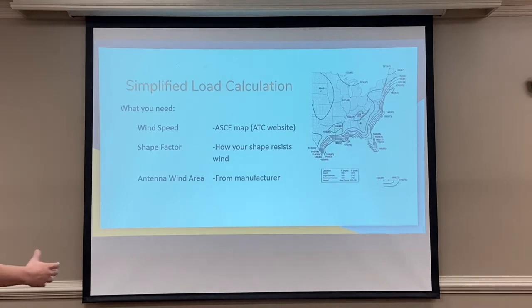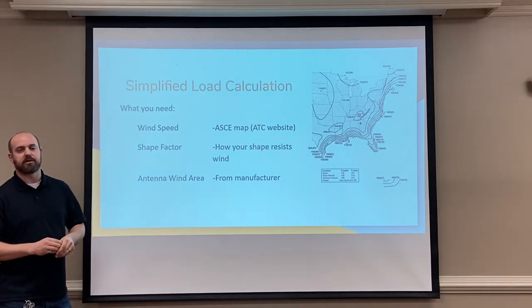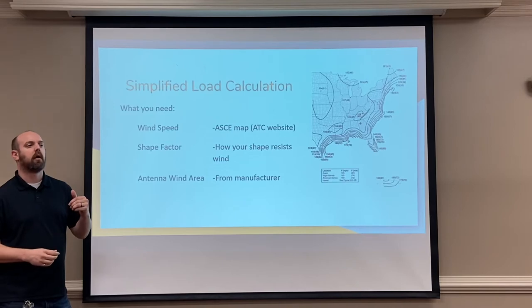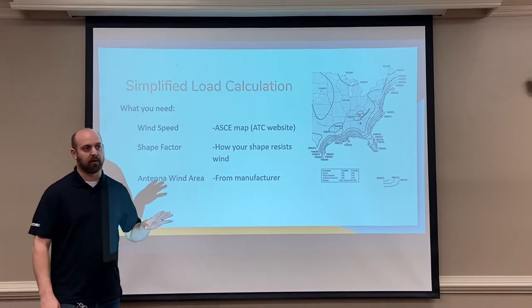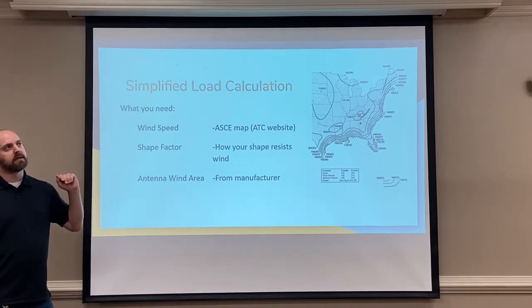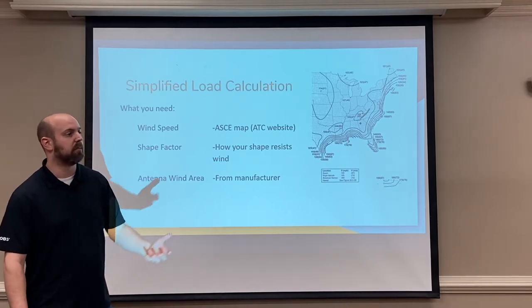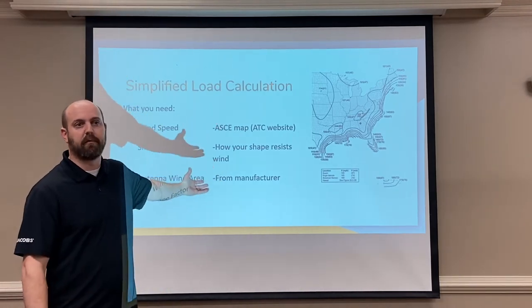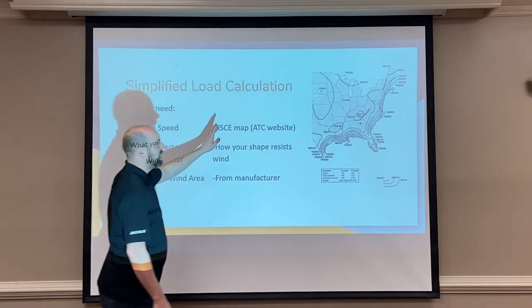So when it comes to loading, the American Society of Civil Engineers has a very thorough wind loading calculation. It takes into consideration everything out there. That was adopted by TIA, the Telecommunications Industry Association, I believe, in their most recent code. And that's what we work with primarily, the telecommunications code. But it's based off of the American Society of Civil Engineers code. And they have numbers from everywhere in the country.